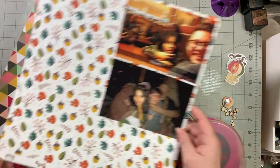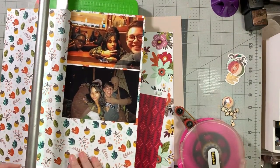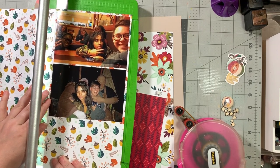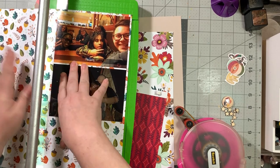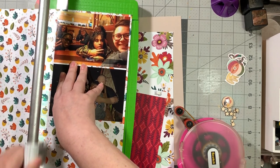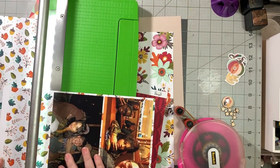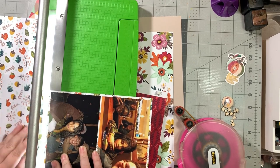Let's see, I think I want to just cut it down the middle, because the pattern goes every which way. I don't have to worry about it only being one way. And I'd rather have a bigger chunk than a smaller chunk. Okay.